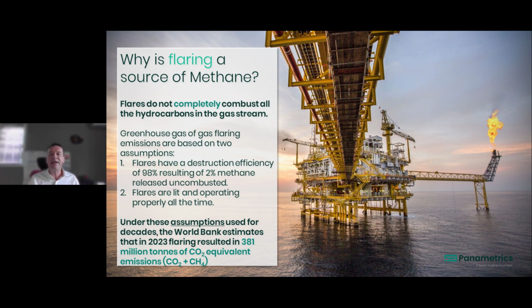And another assumption that is made is that flares are always kept lit. So they always have a flame, a pilot, even if there's no flaring at a given point in time, so that when any hydrocarbon gas gets out of the flare stack, it burns. Based on those assumptions that have been in use for decades, the World Bank estimated that in 2023, so basically last year, 381 million tons of CO2 equivalent have been released into the atmosphere. CO2 equivalent means the CO2 itself coming from this combustion plus the methane slip with its 100-year global warming potential, right? So that gives a very good picture of what is at stake.